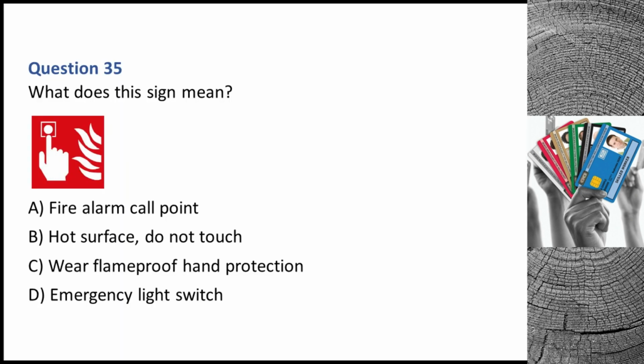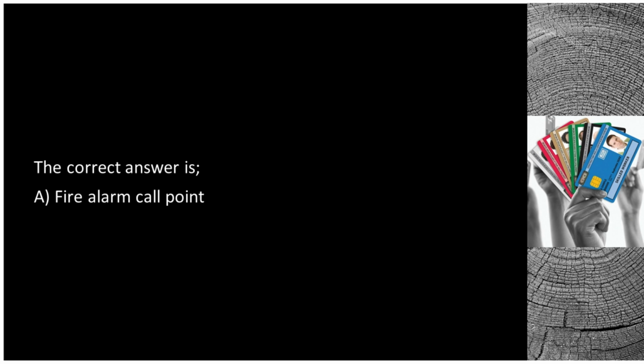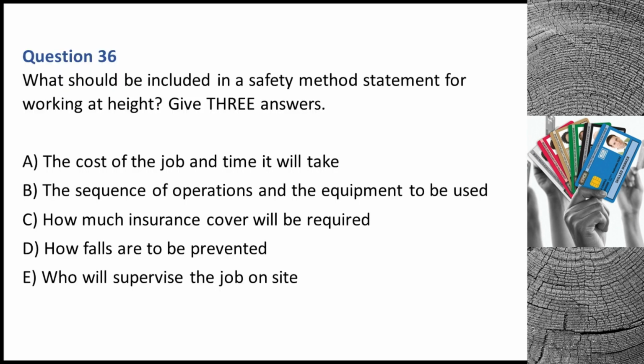Question 35. What does this sign mean? A. Fire alarm call point. B. Hot surface, do not touch. C. Wear flame-proof hand protection. D. Emergency light switch. The correct answer is A. Fire alarm call point.